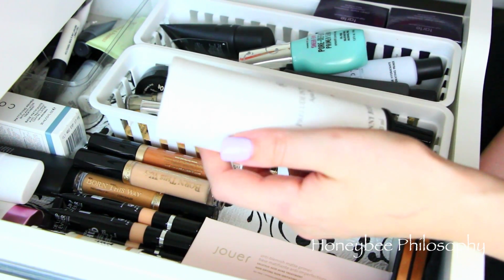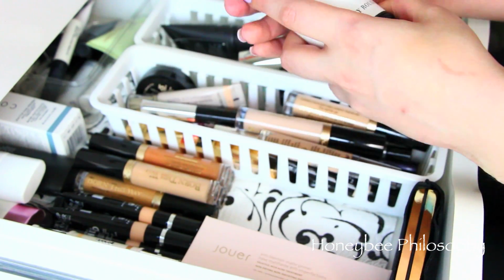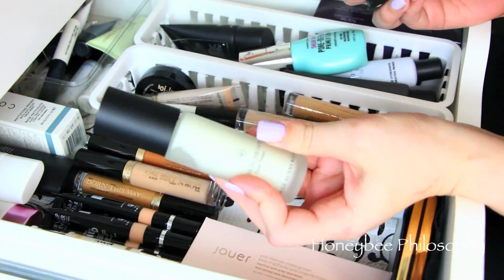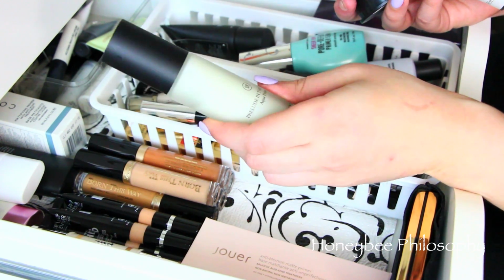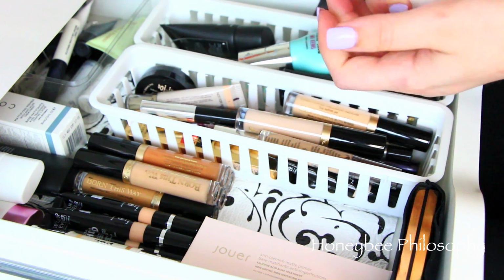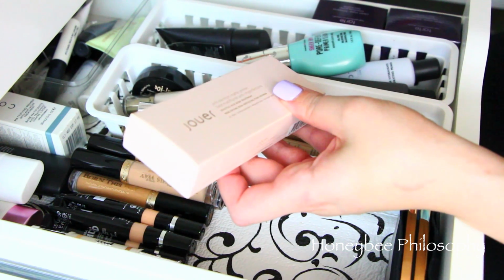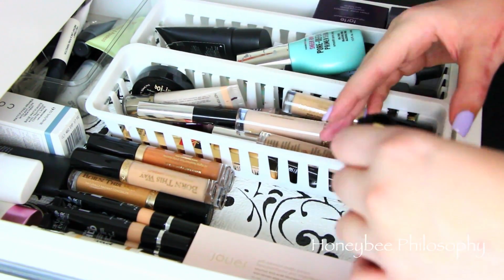Then I have this Prelude in the Clouds Aqua Primer from Rouge Bunny Rouge. Beautiful packaging, but I think I'm going to pass this along to a family member. It worked fine on my skin. It feels really amazing on the skin. Very hydrating, but I think it's just a little too much for my skin type, so I am going to pass that along. And then I also have the Jouer Anti-Blemish Matte Primer. I've heard great things about this, but I just haven't tried it out yet.